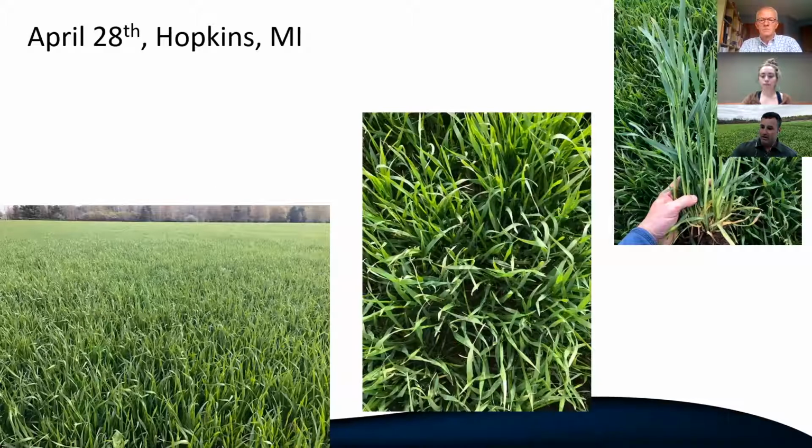So instead of that bare soil picture that you just saw, here's an example of what you could have. This picture was taken April 28th, 2021 in Hopkins, Michigan. This farm is Mike Timmer's farm. And this forage crop is ready to harvest. It's right at flag leaf stage. We had a little bit warmer spring than usual. Typically, we would expect it to look like this in early May. And obviously, this picture was taken in late April.